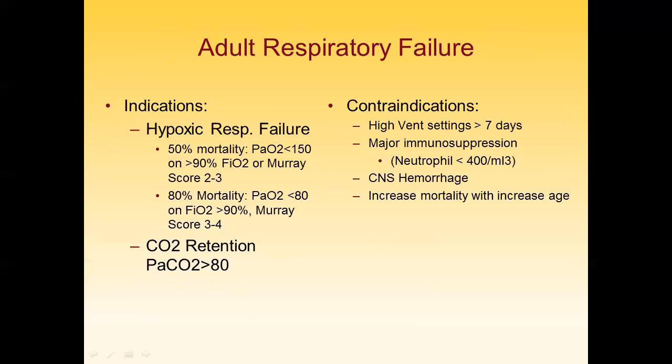Again, you can ventilate pretty well in this circuit. Contraindications: somebody who's been on high vent settings for more than 7 days, and when I say high vent settings, I mean keeping in the 15 to 20 range. The idea being here, at this point, you've already hurt the lungs enough. Recovery is not going to be all that helpful. The thought is that you have a point of diminishing returns after about 7 days of really pummeling the lungs.